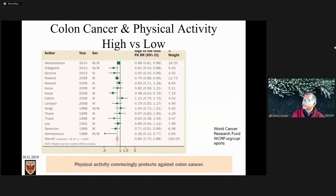Sorry. What about physical activity? Well, this is a meta-analysis again. The diamond doesn't cross the line. So exercise protects you against colon cancer, 20% decreased risk.